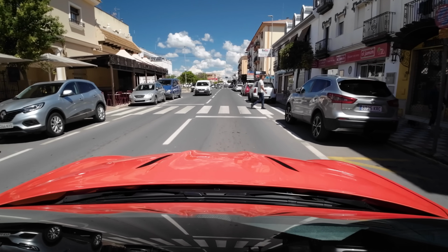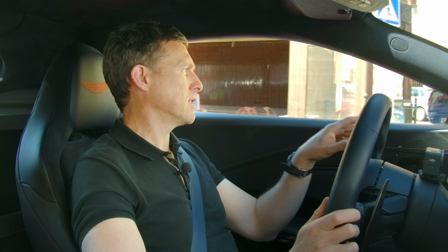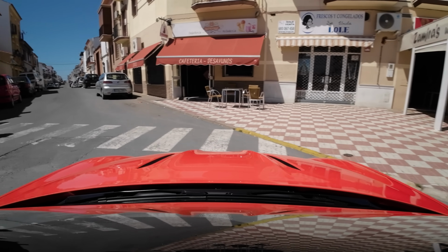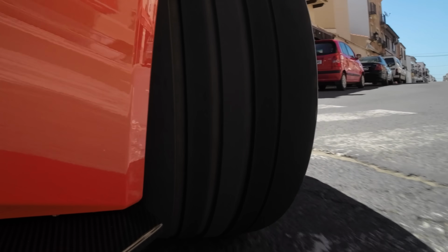So there's always that rumble of the V8, which means that when you're going slowly, you can still tell that you're in an expensive car. I'm gonna try and do a little U-turn just here. Hopefully I'm not gonna annoy everybody, but let's see what happens. They've reduced the amount of steering lock on the car, so it's a bit more responsive on the steering wheel. Turning circle's just over 11 meters. Can't quite make it around there.